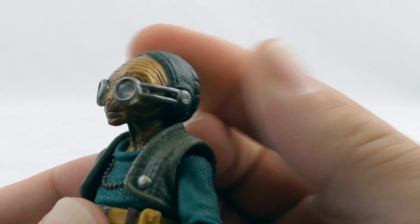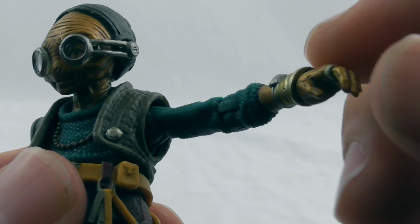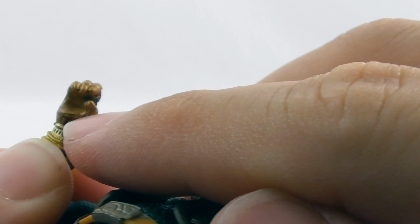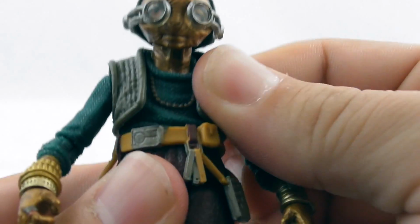That's really about all I can say about her looks. Let's take a look at her articulation really quickly. Head moves back that far, down that far, all the way around. Goggles move up and down. Arms move out that far, all the way around. Arm is on a single joint, but comes up past 90 degrees. Wrist rotates and has a hinge, but the bracelets get in the way. She has a waist rotation at the belt.